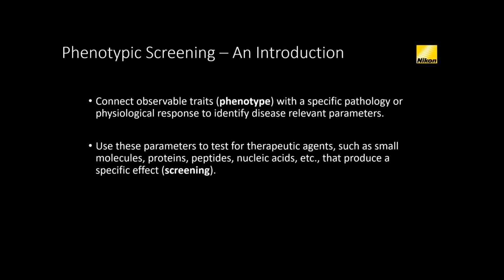That's the screening part, right? So we have a phenotype that's observable, that can be affected by some kind of a therapeutic agent or genetic variation, and you put those together and you have a phenotypic screen.